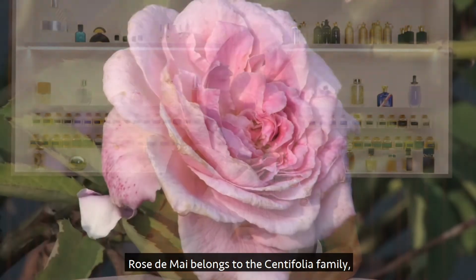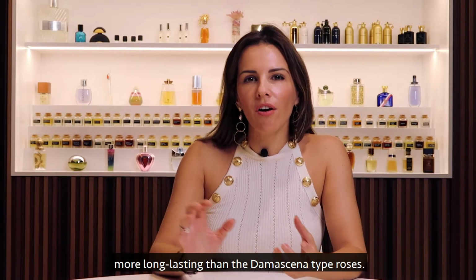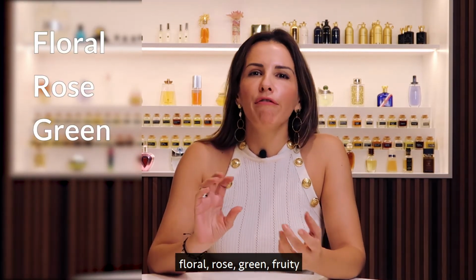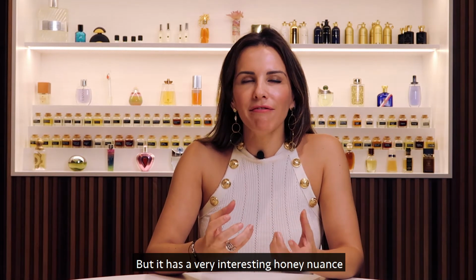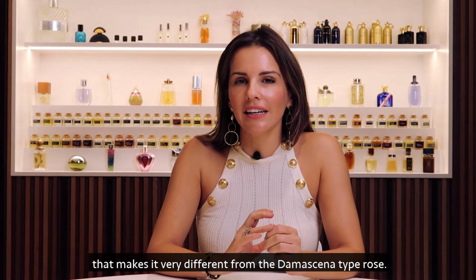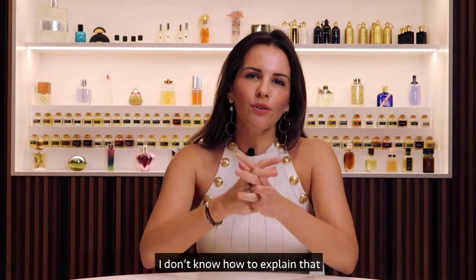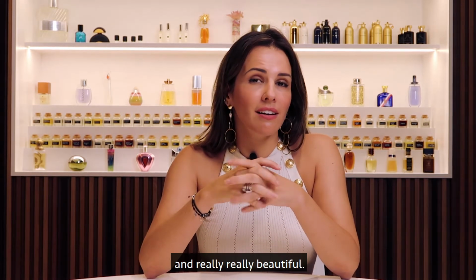Rose de Mai belongs to the centifolia family, and the centifolia family is a bit sweeter and more long-lasting than the Damascena type roses. So we find in Rose de Mai the characteristic floral rose, green, fruity, a little bit jammy note, but it has a very interesting honey nuance that makes it very different from the Damascena type rose. It also provides an additional petal naturalness to the fragrance. I don't know how to explain that, but the effect is very transparent, very natural, and really beautiful.